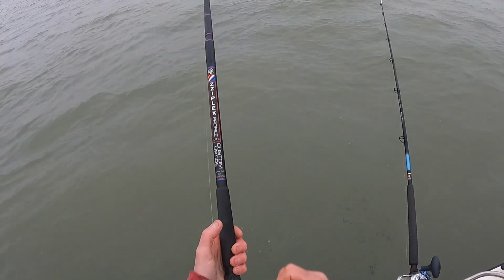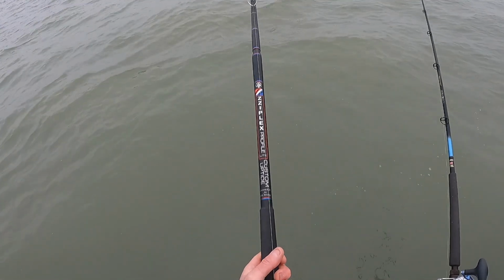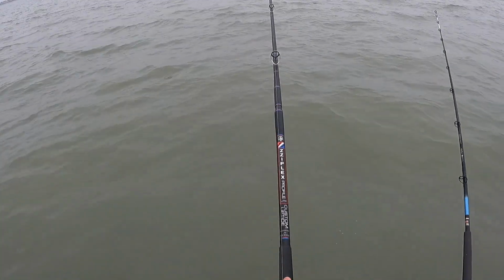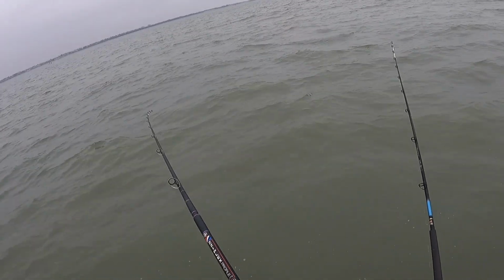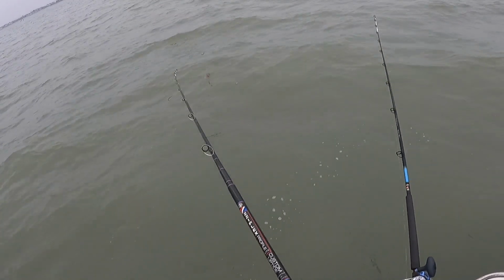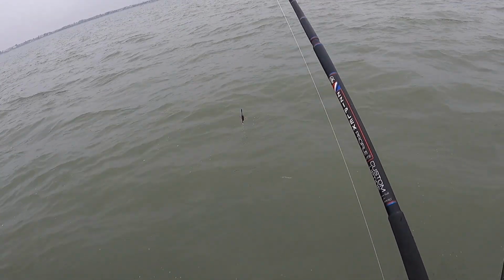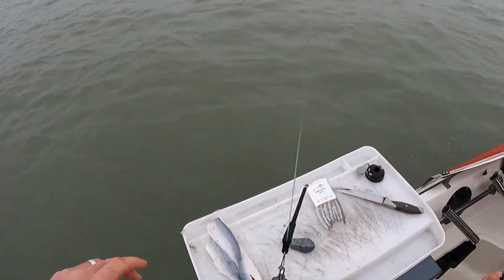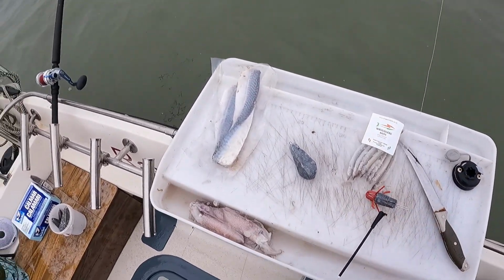Right, just going to check me uptider. Doesn't feel like anything. No, nothing there at all. A bit of weight on that leader. That's better. Squid taken, sand eel left. I'm going to persevere with the sand eel. Right, let's get it sorted and get it down.